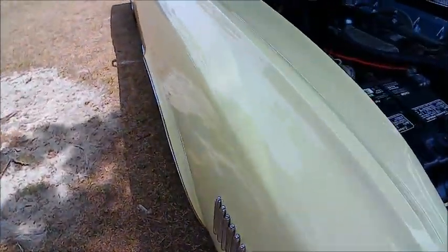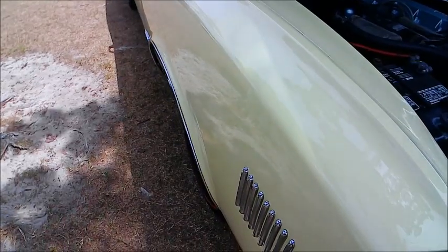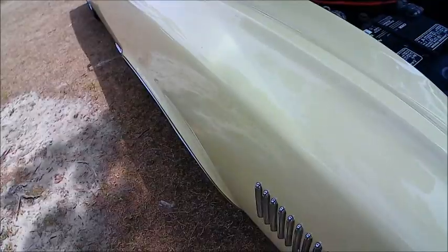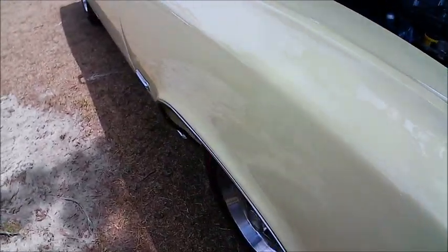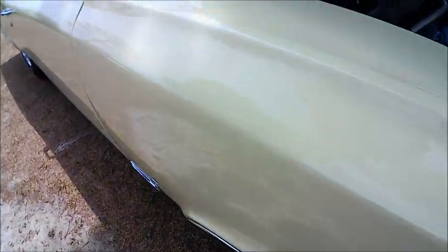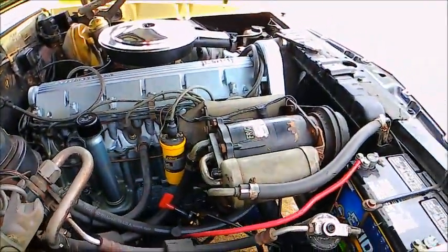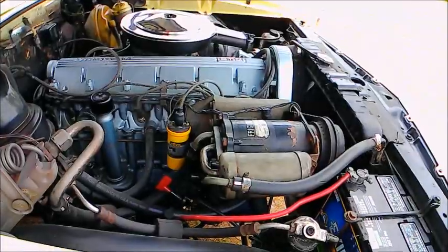Has air conditioning too. There it is, you can see.